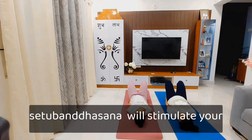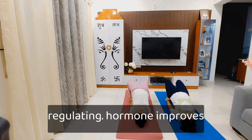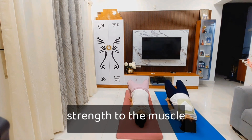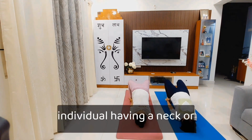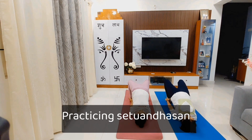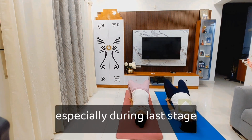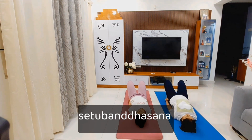Setu Bandhasana will stimulate your thyroid gland and help in regulating hormones, improve digestion, provide strength to the muscles, and reduce your stress. Individuals having neck or shoulder issues or knee problems should avoid practicing Setu Bandhasana. Also, pregnant women, especially in the last stage, should avoid practicing it.